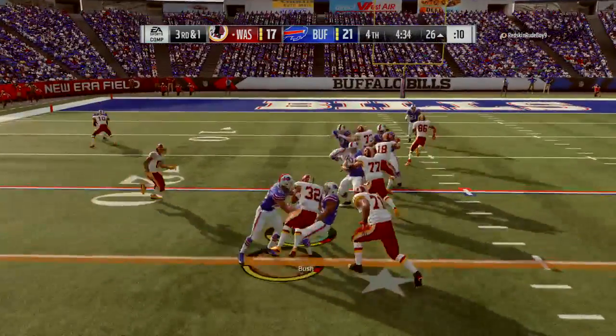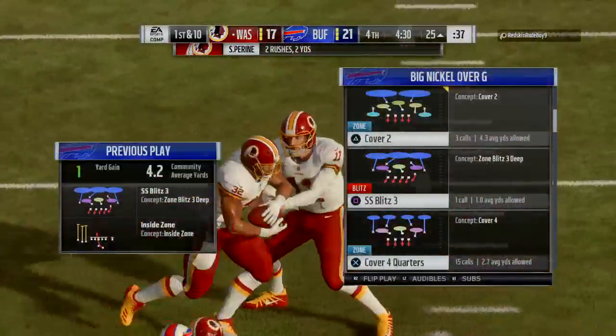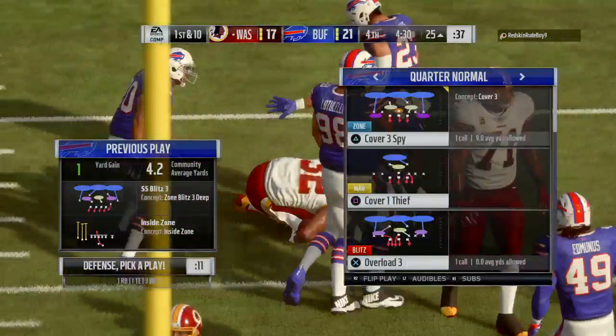They'll run it now out of the gun. And he's able to get the first here as he's taken down at the 25. He needed a yard. That's what he got, and it's going to earn him a new set of downs.